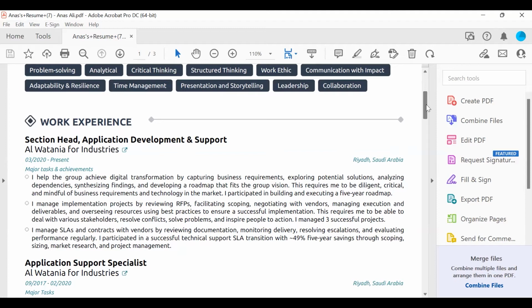So I participated in building and executing a 5-year roadmap. That's a brilliant point. I would make that a separate bullet point. So, participated in building and executing a 5-year roadmap, and it needs more information. A 5-year roadmap of what, or to execute what, or to do with what? Because that's a powerful bullet point and it needs to stand on its own.